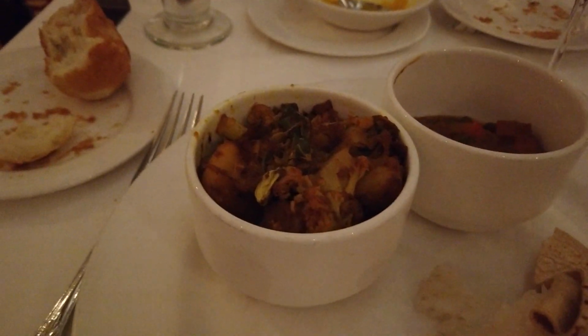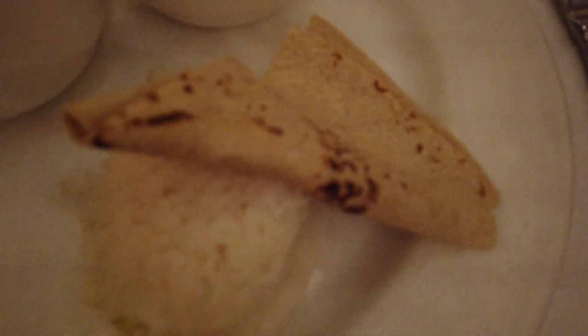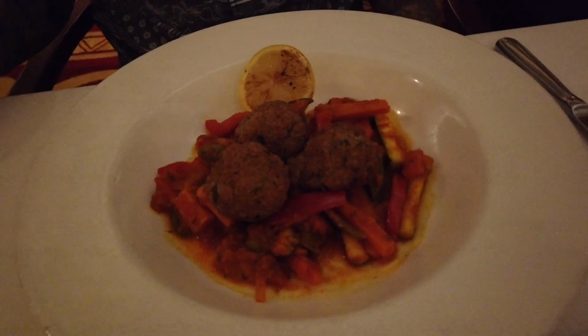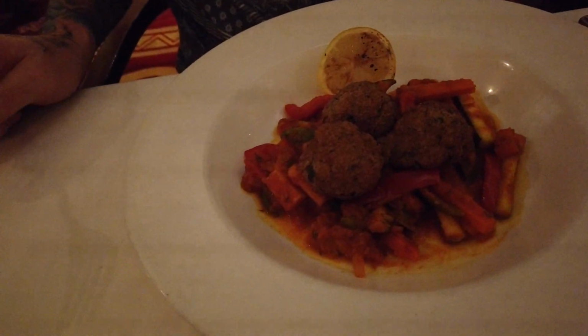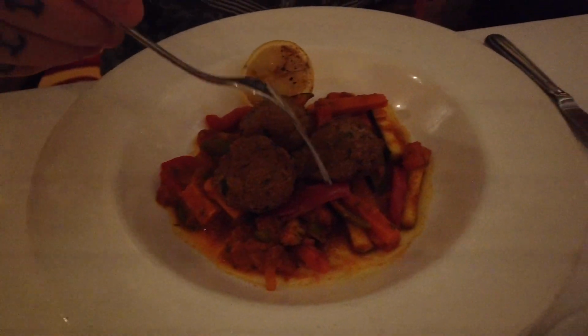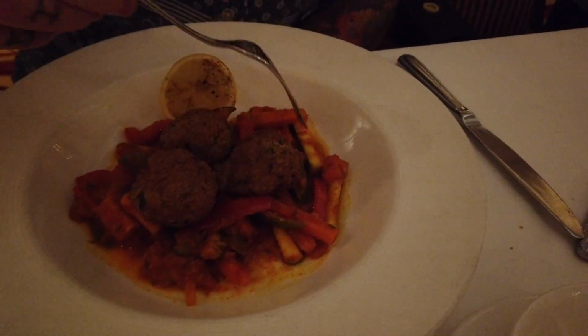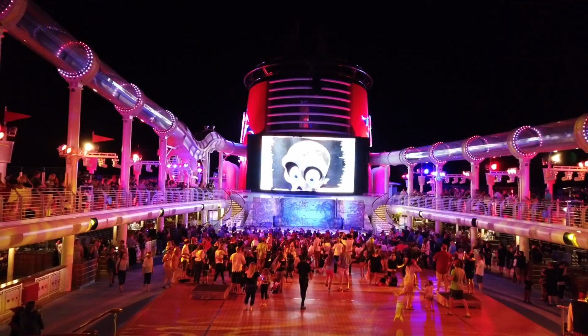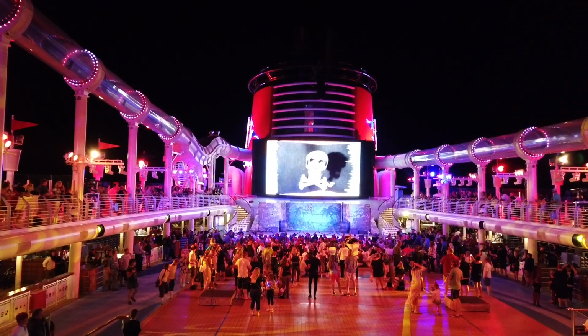Alright, so they made us an off-menu curry. It's got what looks to be cauliflower, potato, probably like an aloo something. And then that one looks like it has peas and carrots. And then some bread. Alright, the falafel. It looks like it's on a red sauce, got carrot, pepper, zucchini. Strawberry cake.